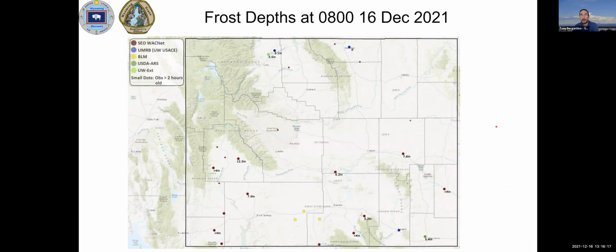And this is a map we're starting to put together with a combination of the Upper Missouri stations, the state engineer's office stations, and a few other cooperators, part of the Wyoming Mesonet. And you can see this is showing frost depths. This was at 8 o'clock this morning.